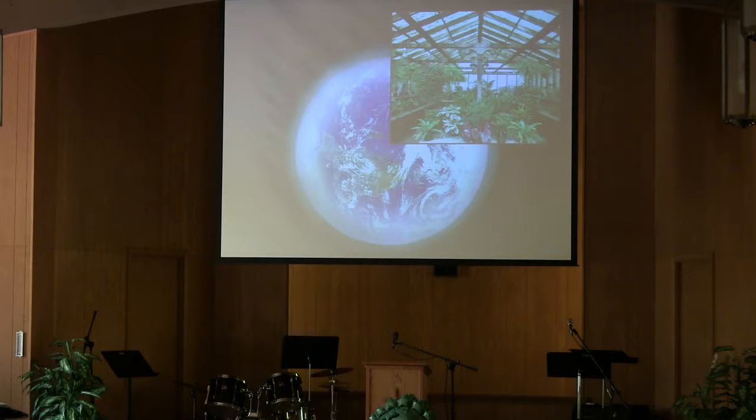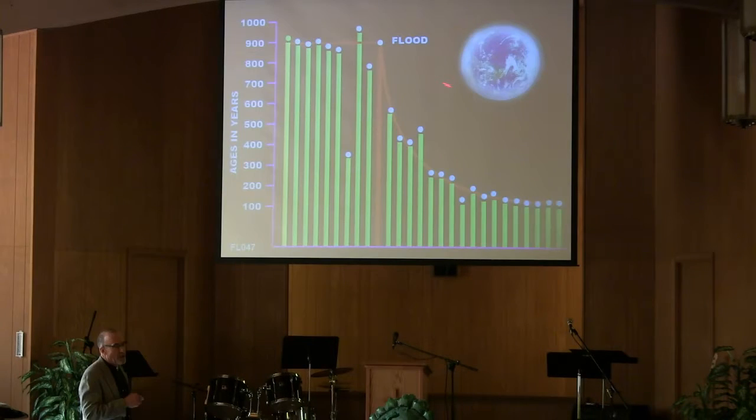Now, reptiles have indeterminate growth. That means if you keep an alligator alive and keep feeding him, he keeps getting bigger and bigger and bigger. They don't stop growing. And some reptiles, like tortoises, can outlive man. They can live to be 200 to 300 years old. So you take a look at this.